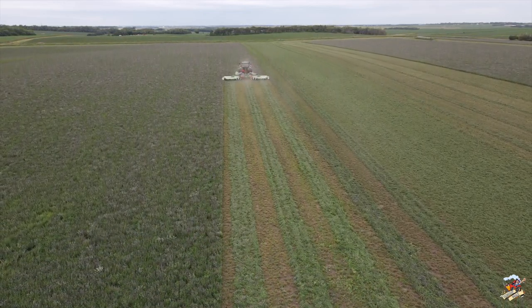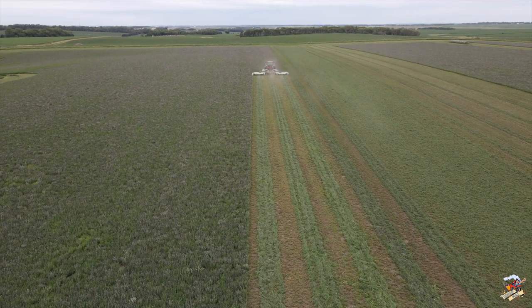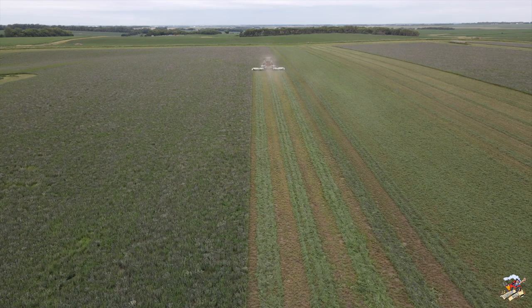Our next one is going to be in a few days down in Menno, South Dakota at Mettler Implement, who is a brand new Deutz Fahr dealer, and I'm sure I'll be doing a video down there as well.